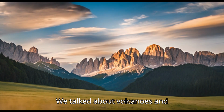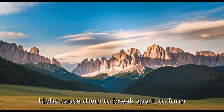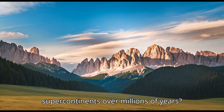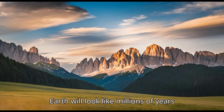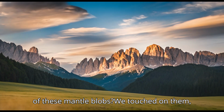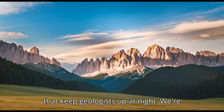We talked about volcanoes and earthquakes, but what about the continents themselves? Do these mantle blobs cause them to break apart, to form supercontinents over millions of years? It's a puzzle we're still putting together. It makes you wonder what the Earth will look like millions of years from now. And what about the composition of these mantle blobs? We touched on them maybe containing material from the early solar system. Can we prove that? What else is down there? Those are the questions that keep geologists up at night.